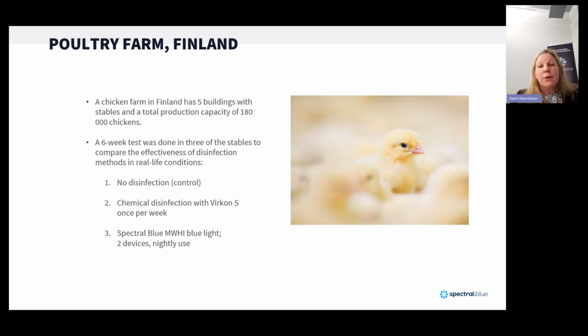Now we are going to the beginning of the food chain, so to the primary production. This is from a poultry farm in Finland. It's a chicken farm, and they have 5 buildings and a total production capacity of 180,000 chickens. We did a 6-week test in 3 of the stables to compare the effectiveness of disinfection methods in real-life conditions. It's a 6-week test because once they get the really small chickens, they keep them for 6 weeks before they go to slaughter.